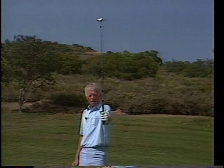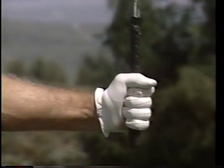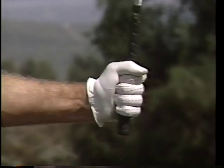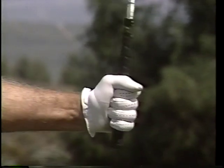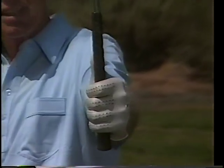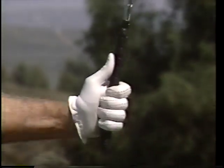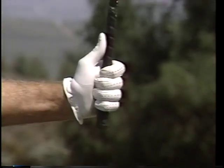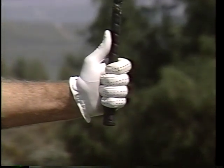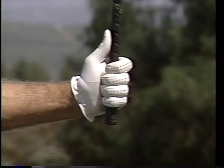As we grip the club in this manner, you will notice that there is some play regardless of how tight I try to grip the club. The thumb of the left hand is placed slightly on the right side of the club and pulled slightly down, taking the slack out of the grip. This left hand is a tremendous stabilizing factor in the golf swing.